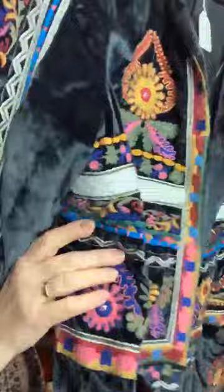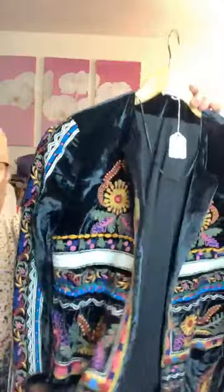Here we are. This is a gorgeous velvet jacket. And it has so much detail. It's got all this embroidery down the arm and at the front, and you've got little mirror effects from here. It reminds me of Frida, whatever her name is, the Mexican lady with all her beautiful bits and pieces. It's got a nice bit of detail on the yoke at the back here, again with a little mirror detail here.